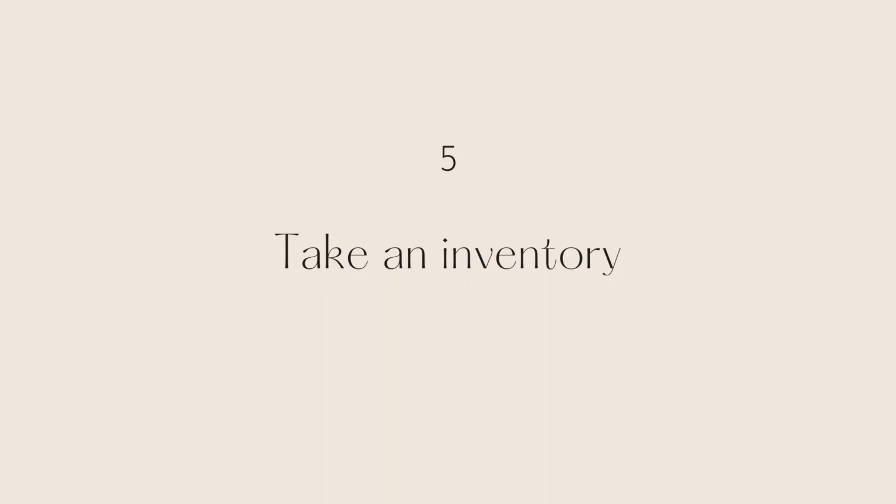Number 5, take an inventory of what you have. How you do this will vary from person to person. Some people might want to do their whole closet all at once. Others might want to do, for example, one drawer at a time or one category at a time. For example, coats first and then shoes. It really just depends. Find what works best for you and the time that you have. But basically what you want to do is go through everything, read the labels, make a non-vegan pile.